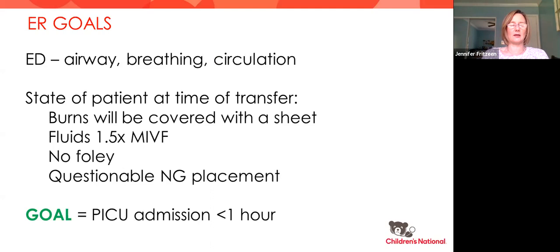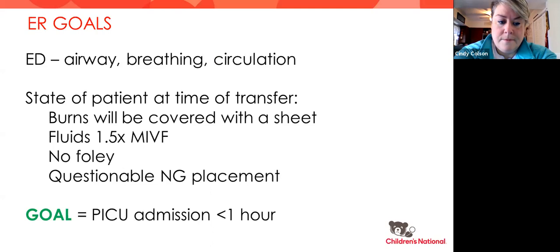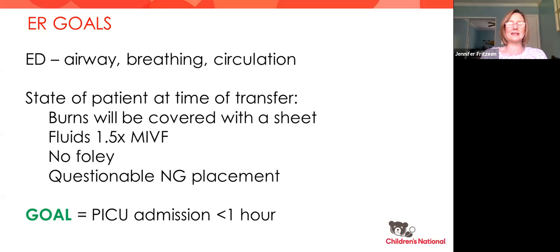When they're in the emergency department, again, we're going to run fluid at 1.5 times maintenance. We ask that the emergency department does not put the Foley in. There is literature out there to show that Foleys placed in emergency rooms have a higher incidence of CAUTI than if they're placed in the ICU. And so we would like to wait to place that Foley till they get to the ICU.